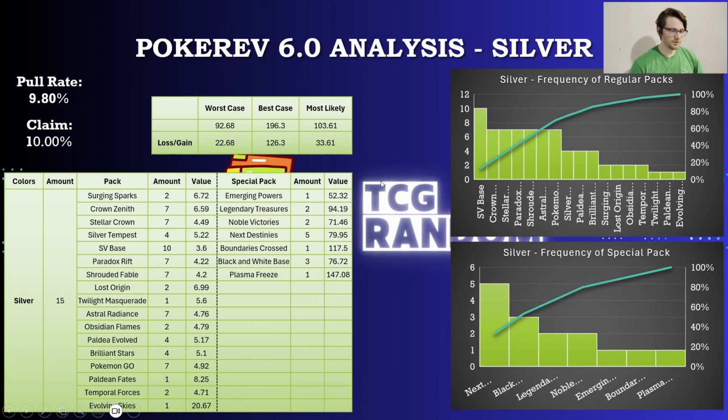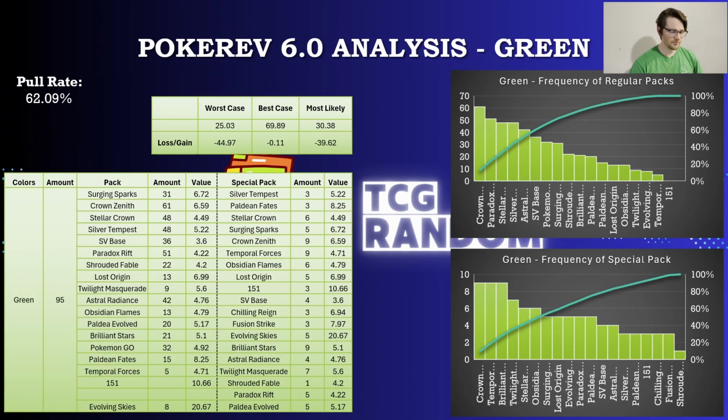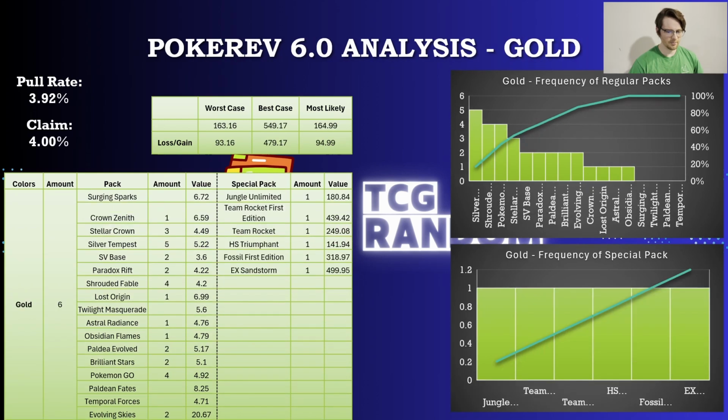Pull rate seems accurate. 10% isn't bad. I saw quite a few of them pulled. 15 total. Let's go back. Red, I saw 34 total pulled. Green, 95 total pulled. Next tier up is gold. Gold tier is pretty crazy. I only saw 6 of them pulled.